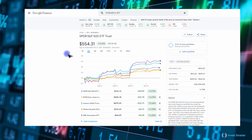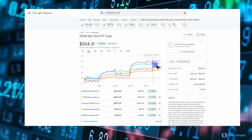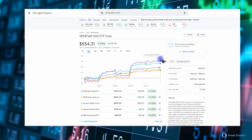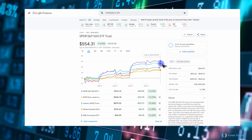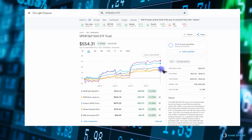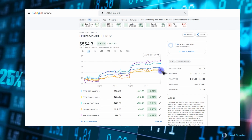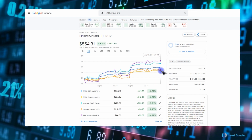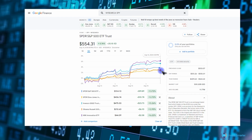So wow, over the past week, we've had a very nice move higher in equities. And you can see that ARK Innovation is leading the way, followed by the NASDAQ, followed by the S&P 500, followed by small caps, and finally, in dead last, is the Dow. This looks really good. This is a very healthy appetite for equity risk.